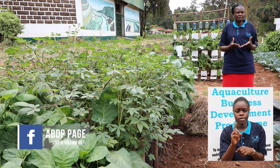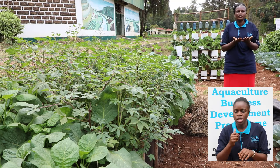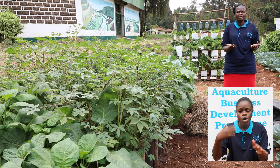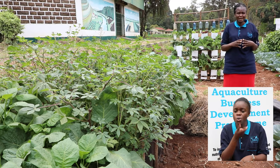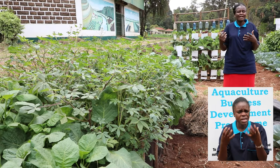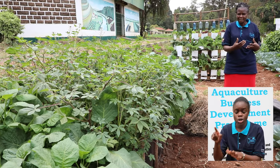What are the importance of a moist bed garden? It is very water efficient. Because of the polythene that is down, when you put water, it doesn't percolate to the ground. The water will always be there for the plants, even if you don't water often. It is very low in labor intensity, and it carries high population density. That means you'll have more plants on your moist bed garden as opposed to planting them on the ground directly.